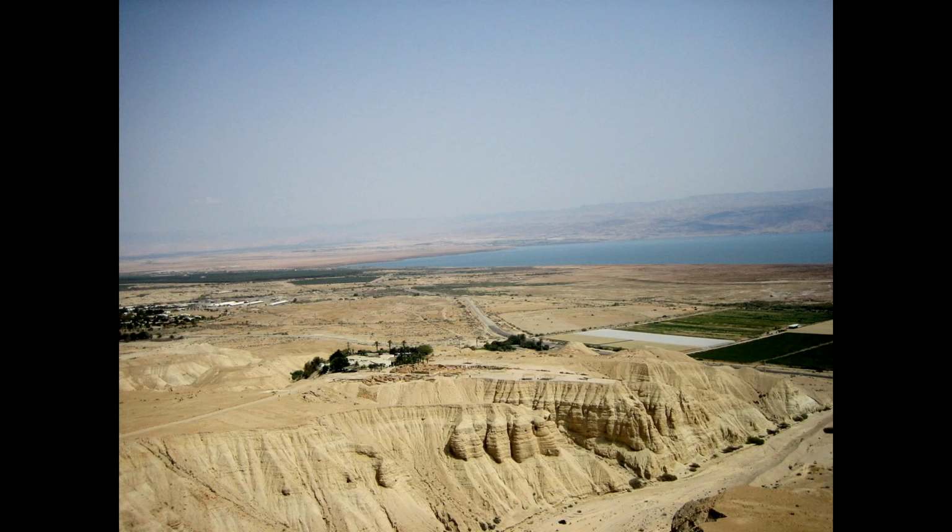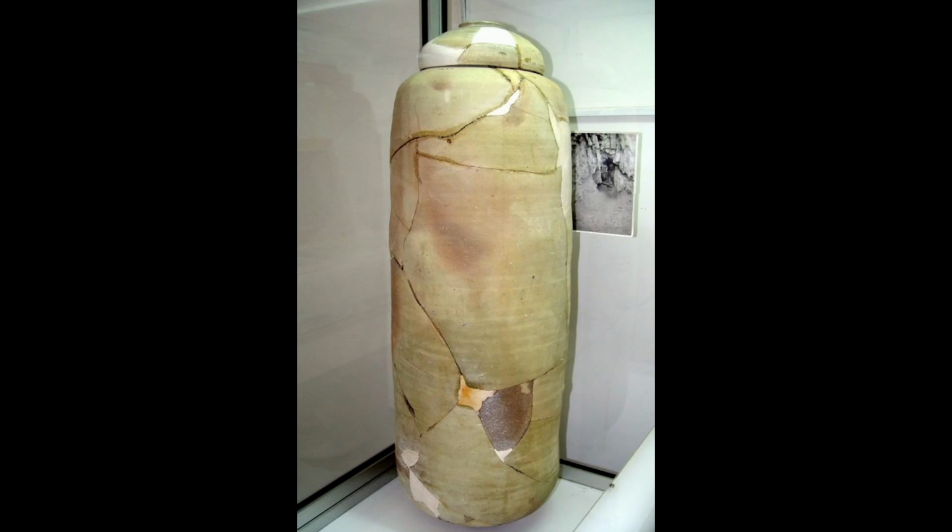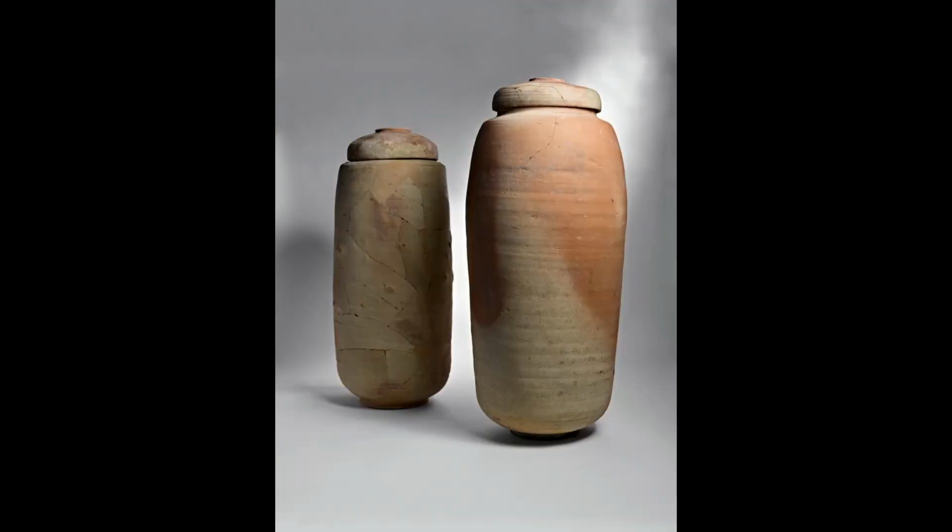No scrolls or other written documents were found in the ruins of the community building at all. They were all in the caves all around the hillsides. Pottery found in the ruins was identical with pottery found in the caves. Also, a jar, large and uncommon in shape, found in the ruins was the same as the jars found in the cave with the first group of leather scrolls.